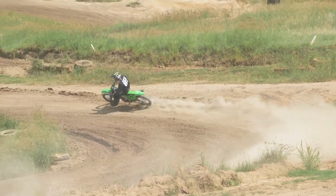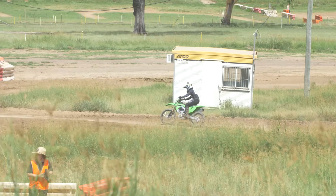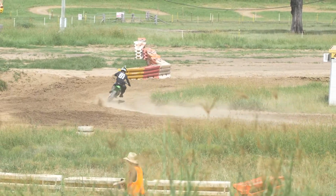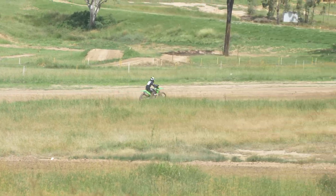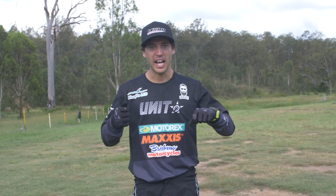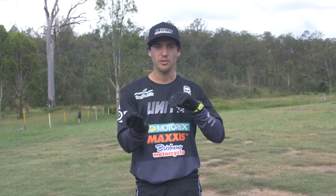On top of that, the power was really user-friendly. It wasn't aggressive, wasn't ripping out of my hands. I could come into the turns and personally get aggressive because the bike wasn't crazy aggressive. It didn't matter if I accidentally hit a bit of throttle, the bike would stay in that nice smooth power curve the whole way through.